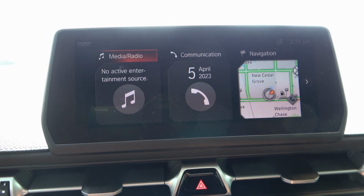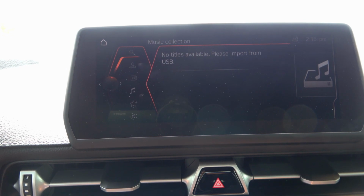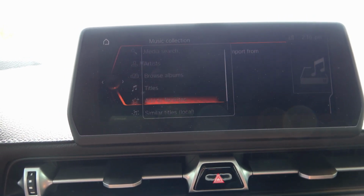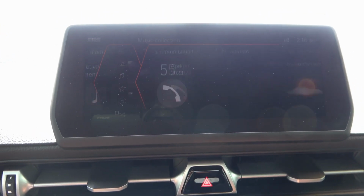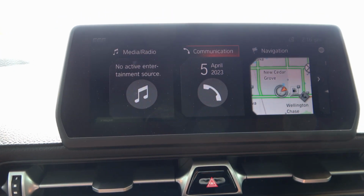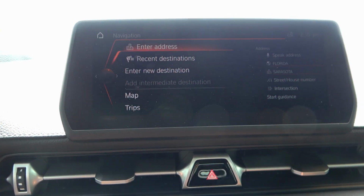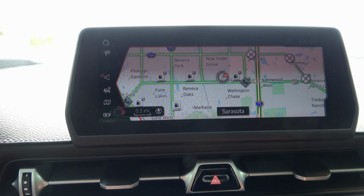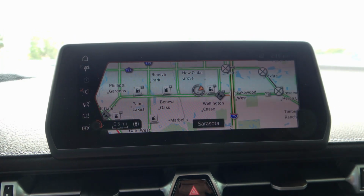Check it out. So as far as the media, okay, so you have your music collection. You can definitely see this is a BMW. Media search, artist, browse, album titles. That's of course if you have this built in or on the menu. Here's your main menu again. Communications, navigation. Let's see, we'll take a look at the map. Yep, that's a BMW map. Looks pretty darn good though, no question about it.